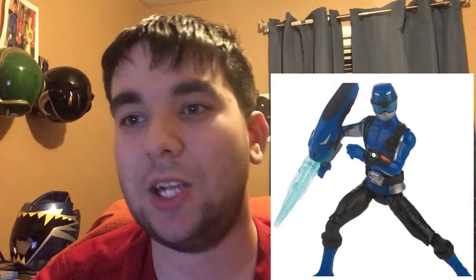She also has her sword like the Red Ranger does, and she also has the key, which, like I said, is going to be playing into the morpher. And the next one we have is the Beast Morphers Blue Ranger figure that is also 6 inches, and he just has his morpher on his wrist, and he also has the key on there as well.